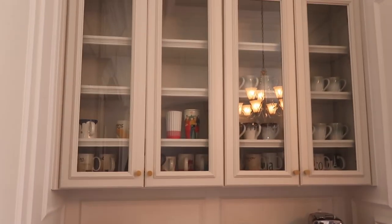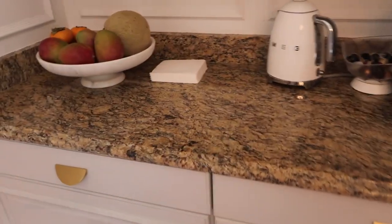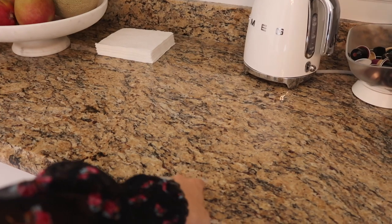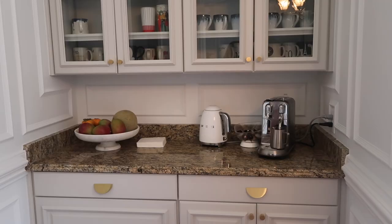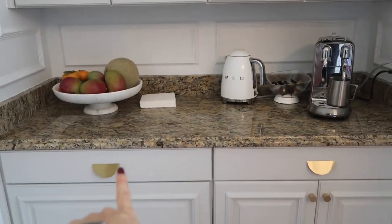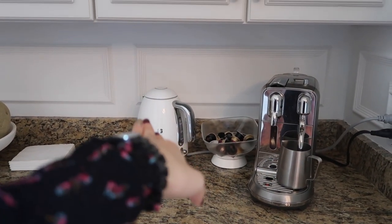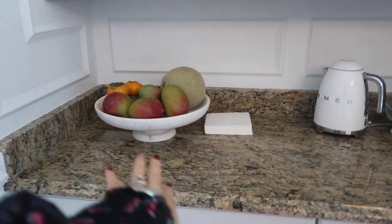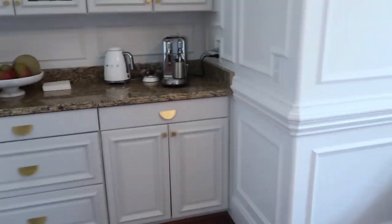And this area is the butler's pantry, and the only thing that I want to change is this granite to either quartz or marble, lighter shades. That'll be perfect. I love that half moon shape from CB2. Those as well, and that little dot, they were a matching set. And I put our coffee machine and the tea things and a marble fruit bowl. So that's what I have right there.